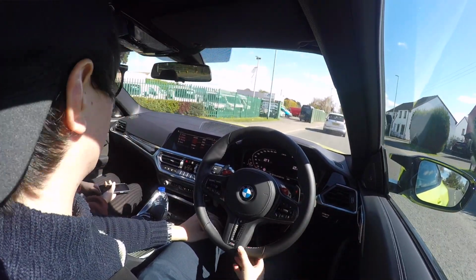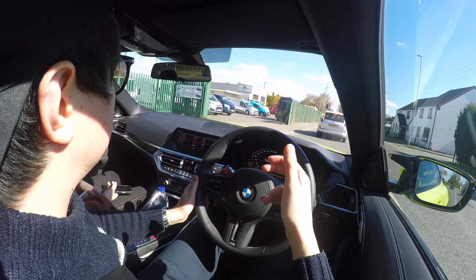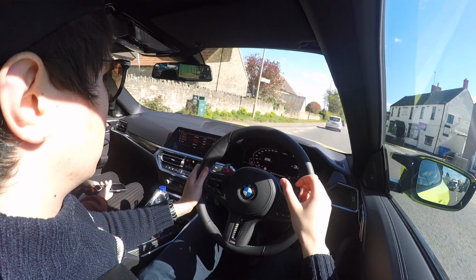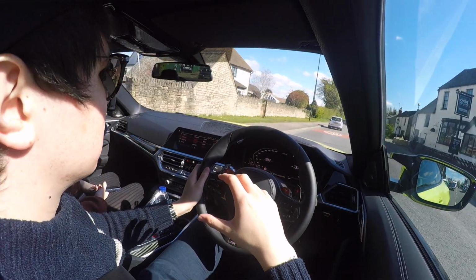Shifting feels a little bit slower. I'm shifting the same way, the same speed as what I would do on my M2, and I'm quite often hitting the limiter on this, so it's almost like I need to shift a bit earlier than I normally do on my M2. That's going to be the gearbox. I keep hitting the limiter, which is a little bit annoying.